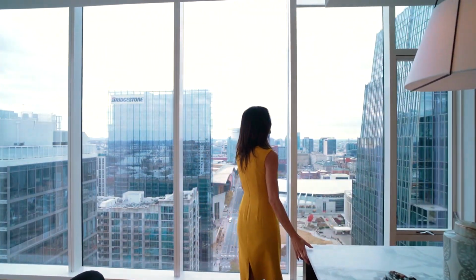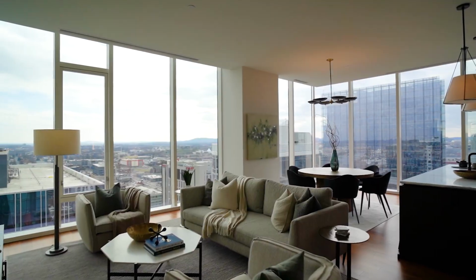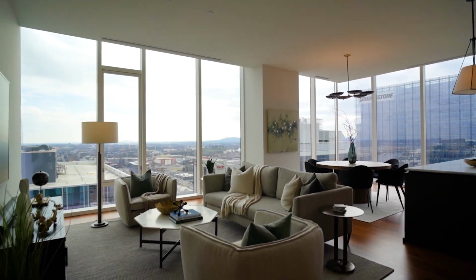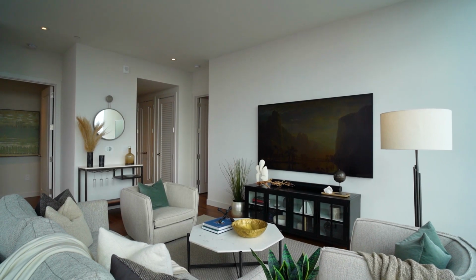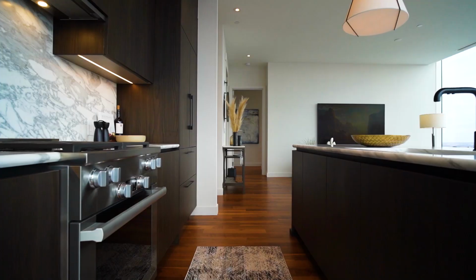This 2-bedroom, 2.5 bath unit sits on the 26th floor. Floor-to-ceiling wraparound glass gives you panoramic views from the southwest corner of the Cumberland River, Ascend Amphitheater, and my favorite view of the western skyline, which we'll show you in just a bit.